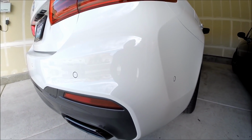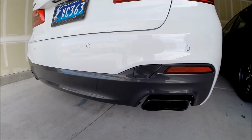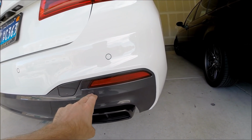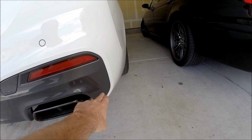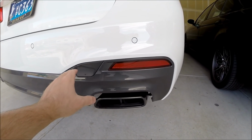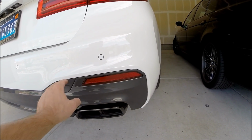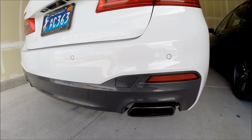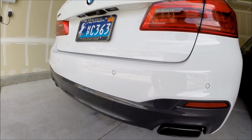We got the PDCs here. It's the rear bumper. I really don't like this rear bumper. I wish it was just straight like this, or just smaller. The black piece maybe would have been smaller. I don't understand why they had to make it this way. It makes it look ugly. Anyways, that's just personal taste.